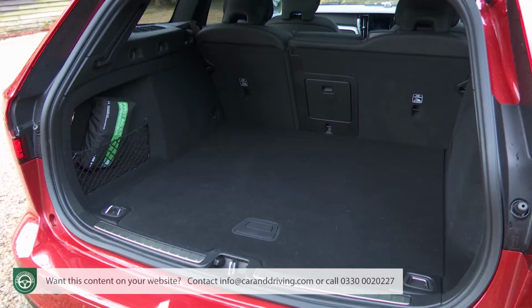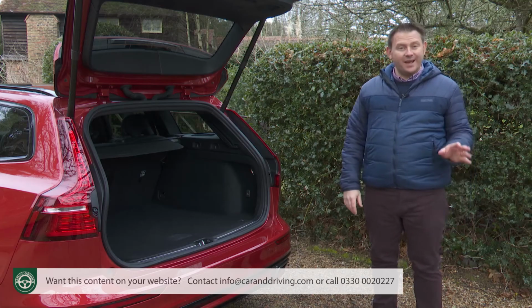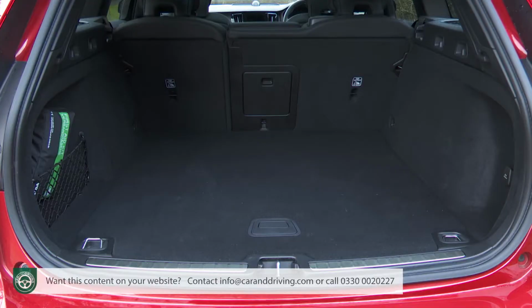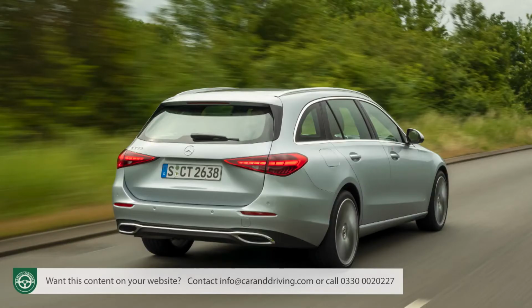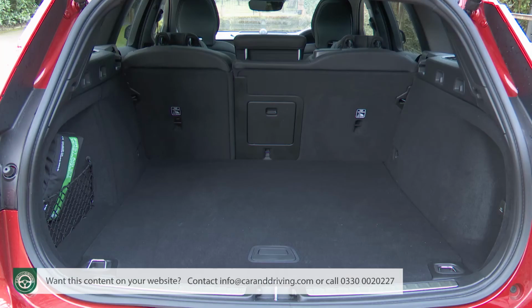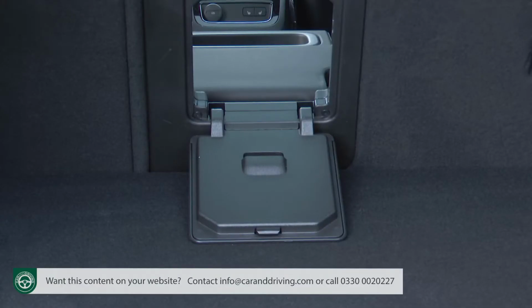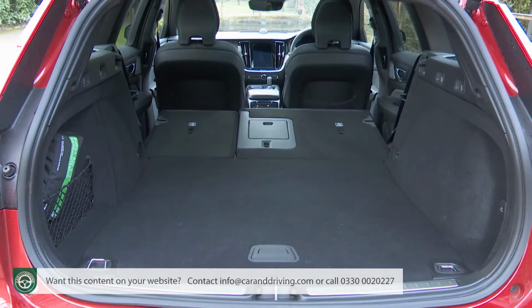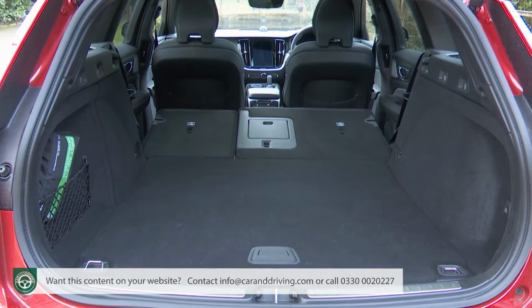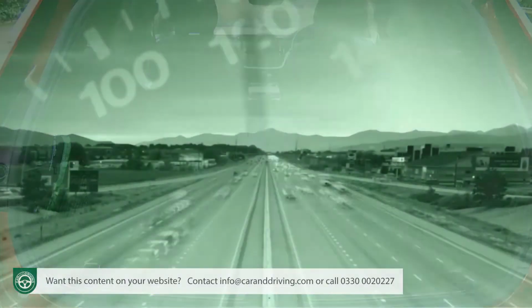Out back, boot space isn't compromised by the plug-in system's battery in the way that it is with other rival PHEVs. Capacity comes in at 519 litres with the rear seats in place, outstripping the BMW 3 Series Touring and the Mercedes C-Class estate. The rear bench doesn't split conventionally 40-20-40, but has a ski hatch so you can place longer items through into the cabin without disturbing a couple of rear-seated folk. The seats drop down flat to the floor to free up as much as 1,431 litres if you load it to the roof.